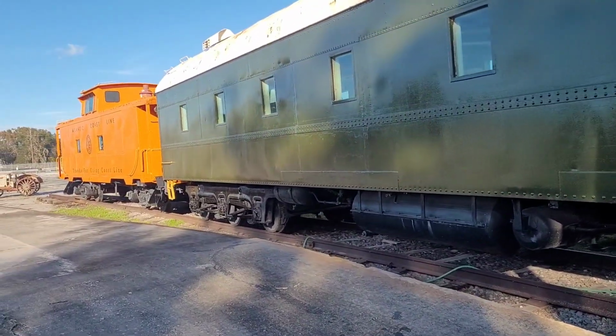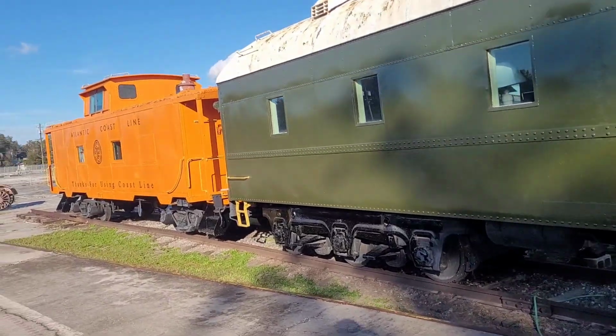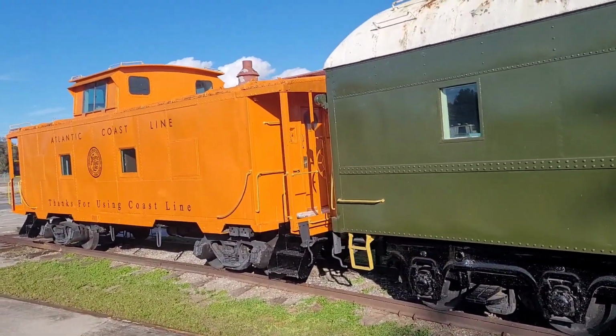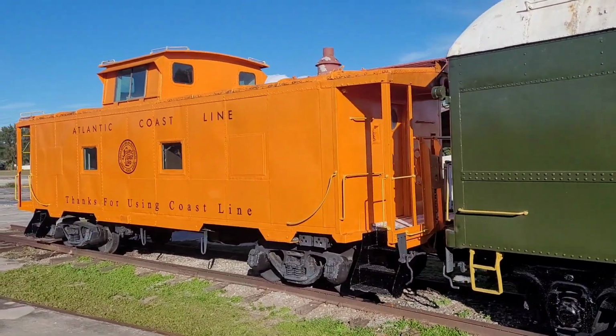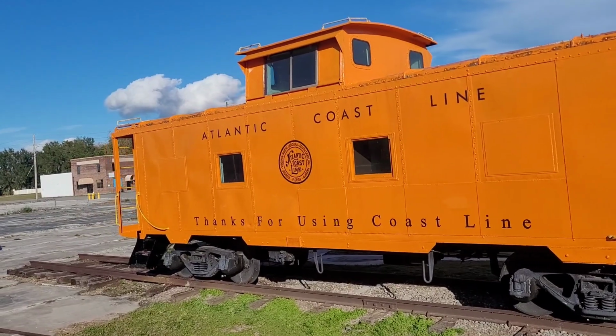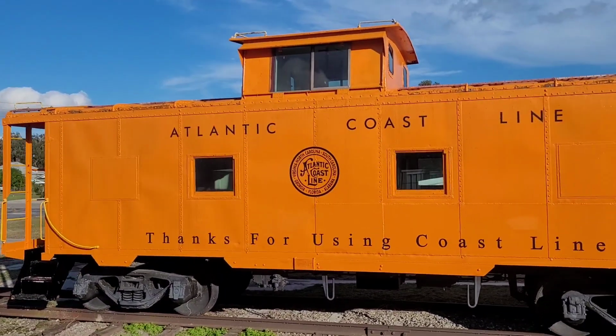Atlantic Coastline. Thanks for using. You don't know how many I've seen of these cabooses in all these small towns. At least 8 of them today. I didn't take footage of each one of them, but maybe I should have. But it's Florida. I'll come back. I live in Florida.